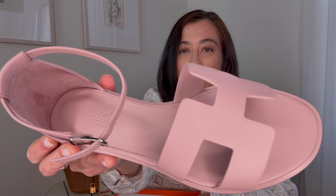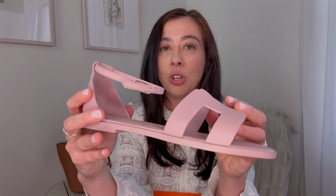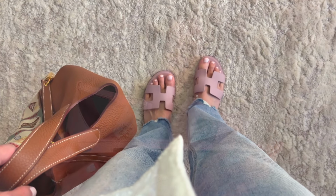This is rose can, and it's a nice soft leather. And you can see here, I took it in a size 38. I did try them on just in case, even though in Oasis Orans, I do take a 38, and I thought that it fit perfect. I will try these on for you guys.